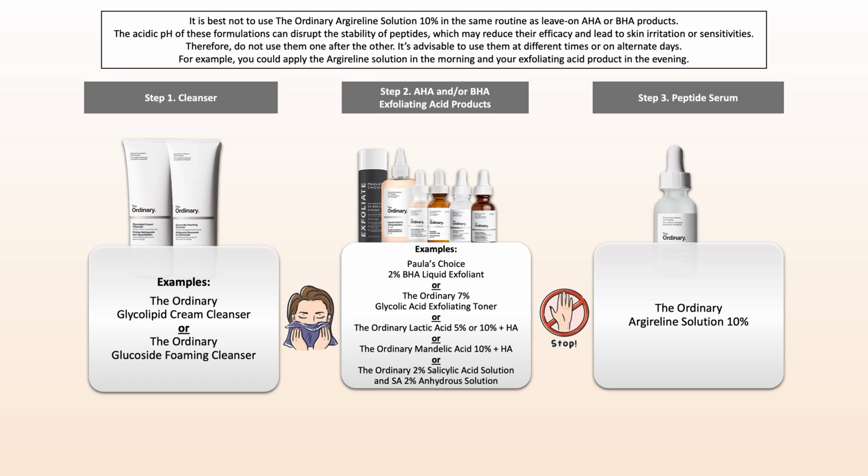So first up, we have leave-on exfoliating acids, which means acid formulations you leave on the skin like certain AHAs. Popular examples include glycolic, lactic or mandelic acids, or BHA, salicylic acid. Don't use them in the same routine, but on alternate days. Or use the Argireline solution in the morning and the acid in the evening.